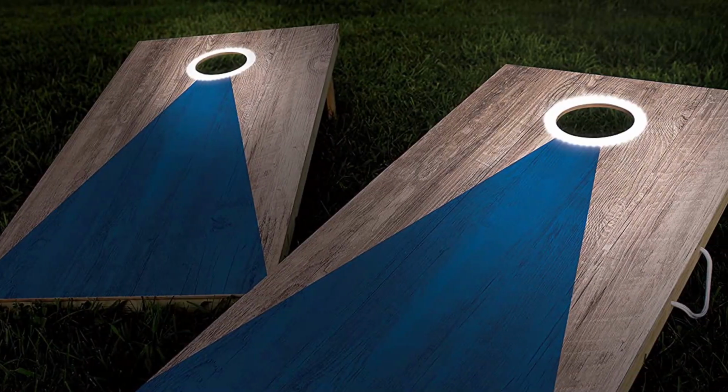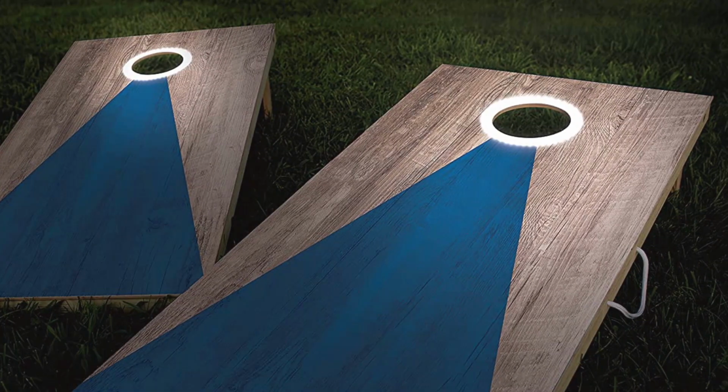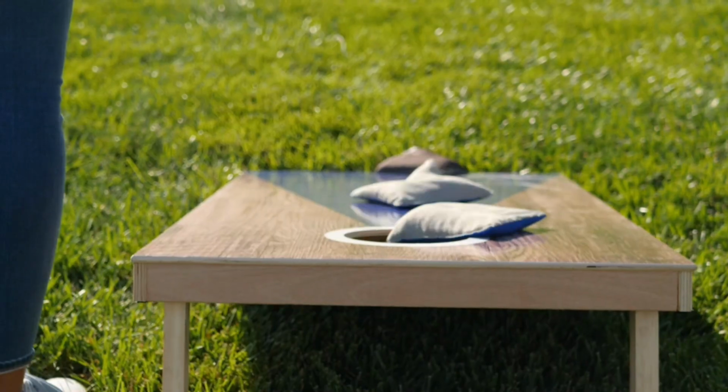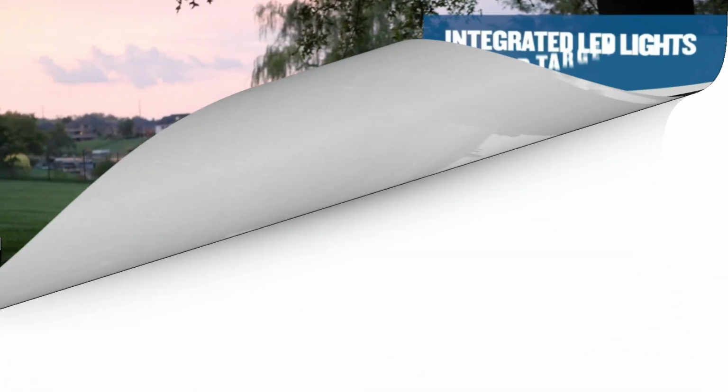And with 8 weather-resistant cornhole bags included, you're all set to play with friends or family. If that's not enough for you, the set also comes with a helpful carrying case so you can take it anywhere.